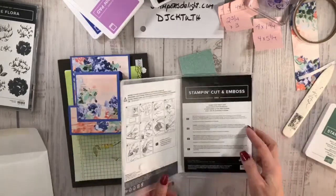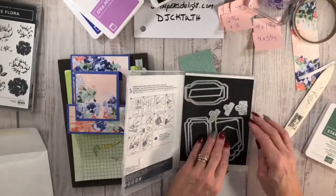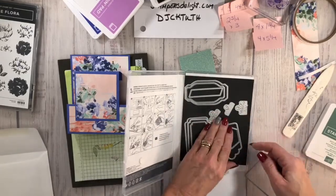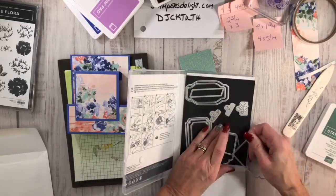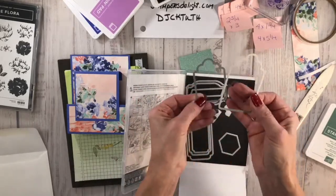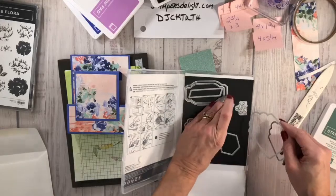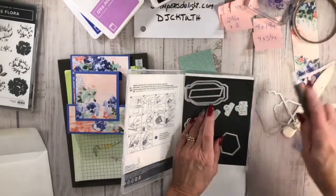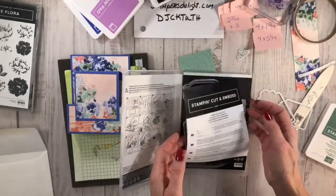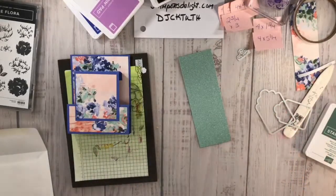Okay, so my dies, I'm going to use this one. I don't know if I'm going to use the large one. Okay, I'm going to use the large and the small of these two. And I'm going to use this one right here. And yeah, I think that's it for now.